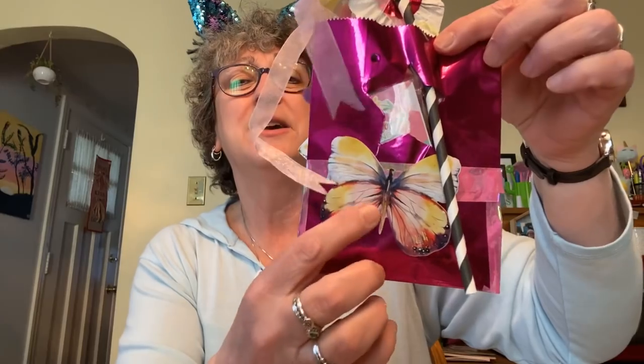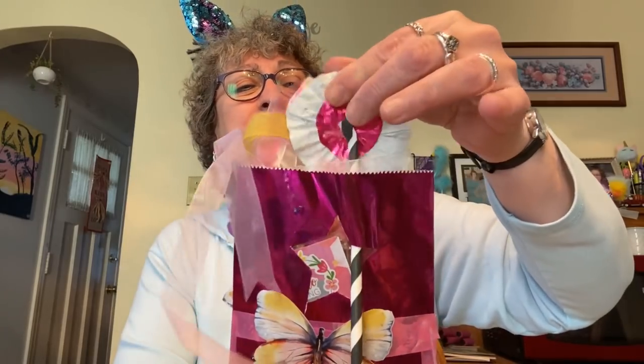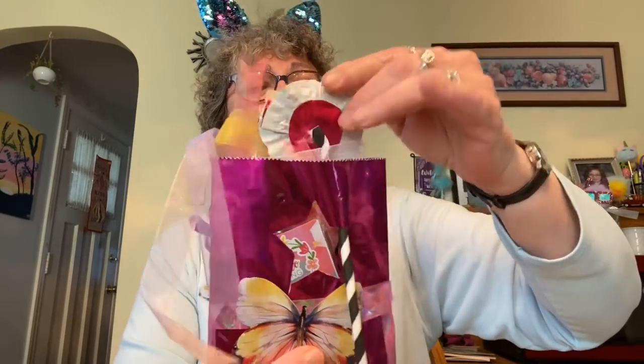Okay, let's see what else. This is what she sent me. Okay, it's got a butterfly, and then it's got this pencil. I believe it's a pencil. Is that a pencil? No, it's a straw. It's a straw flower that she must have made. How cute is that? Look, it's got a little butterfly on it. That's really cool. I'll have to figure out how she made that.